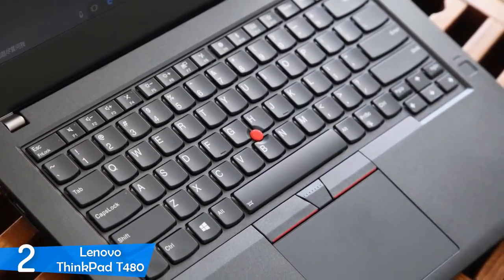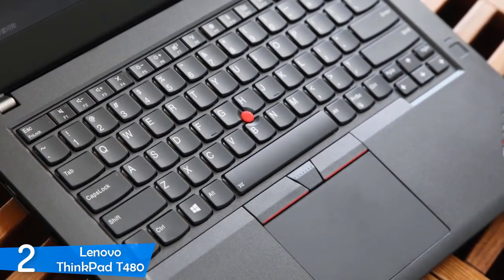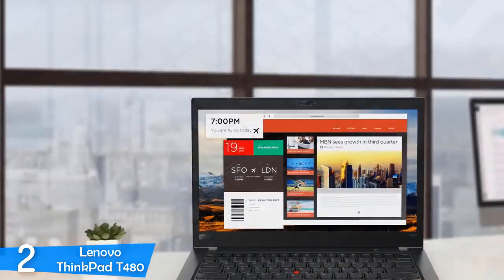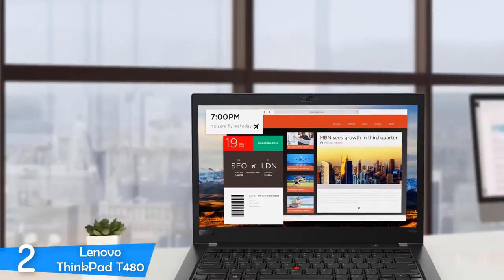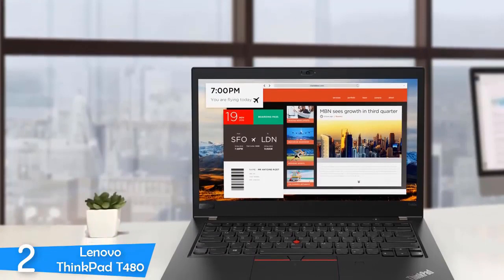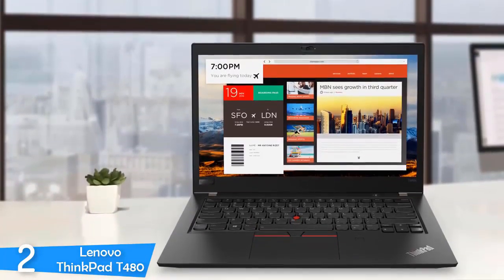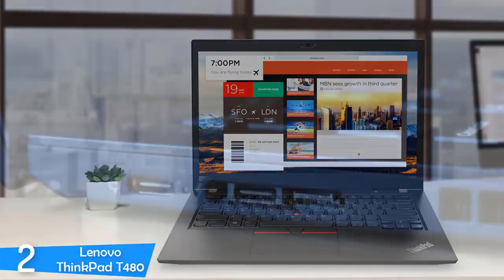The amazing keyboard, however, is a joy to type on, as in every ThinkPad model. With plenty of key travel, a nice spring and multiple levels of backlighting, this keyboard is an example for other manufacturers to follow. The trackpad is also on par. It's quite large, responsive and sensitive, with a mylar coat to make it smooth.